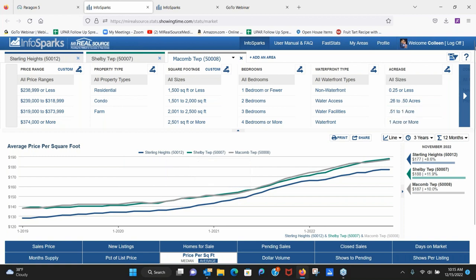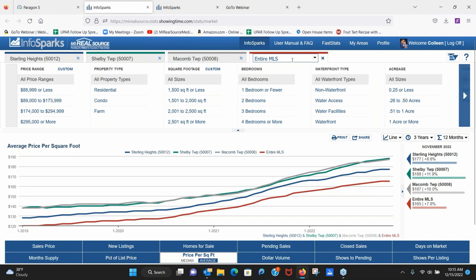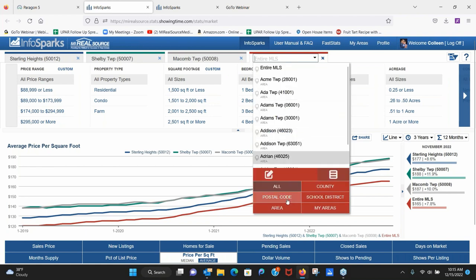One point I want to add is I have a lot of friends who do waterfront, or maybe they work a big area over quite a few cities, and you want to tell the story for that area. Of course, you could go in here and add counties, you could add by postal code, you could do a school district. There's also another option that I'm a big fan of, especially if you do waterfront or a big rural area. You can actually draw your own areas. Where it says My Areas up here, it will open up a map and you can highlight the areas that you want to target.